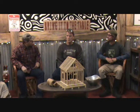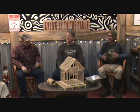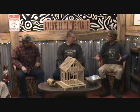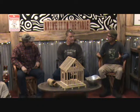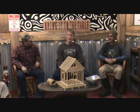Price point on something like this? Starting out, a little one like this would be $100. And that includes all the lumber and everything that you're bringing to the table to represent your product. That's $100 for what we see here on the table tonight.